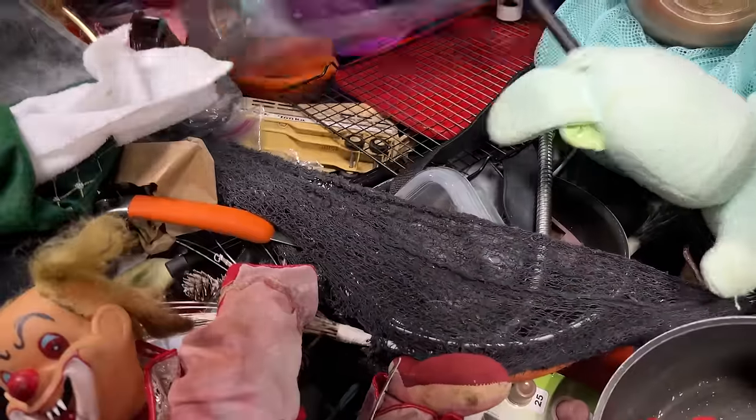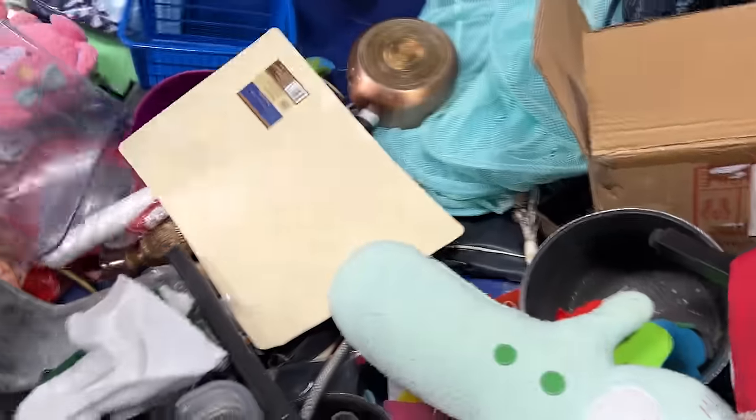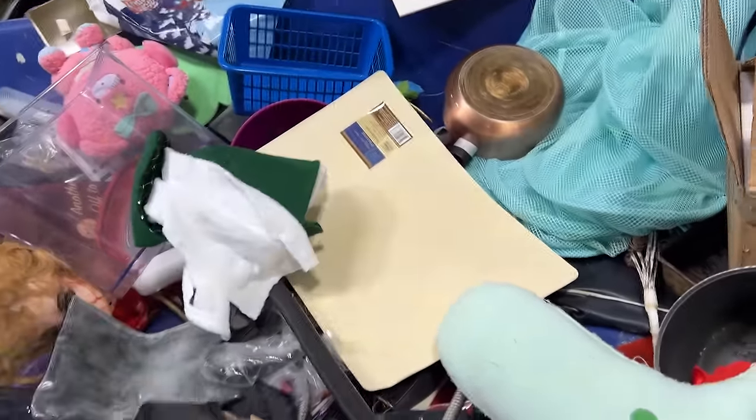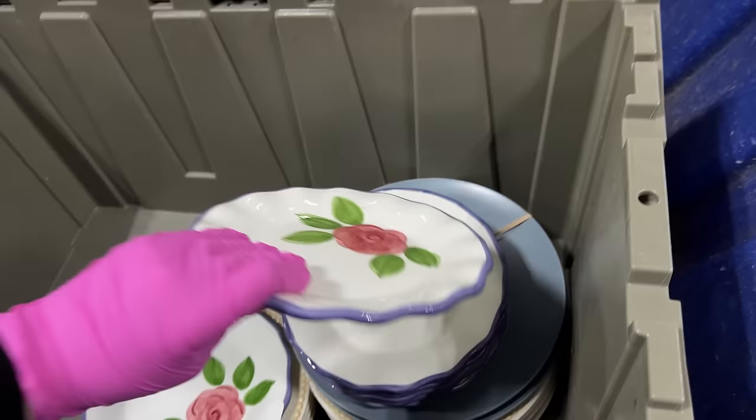There's like some... Oh, that's so... That's haunted. That's not even cool. I don't like that. Got some plates. Purple. Made in Japan.